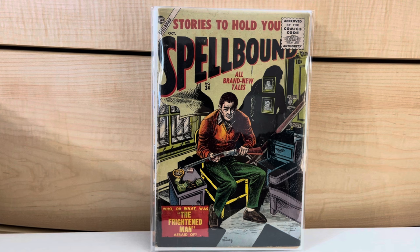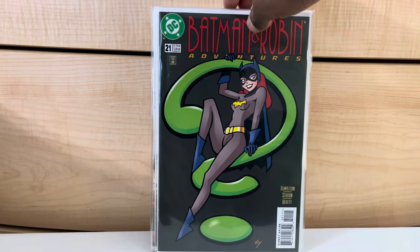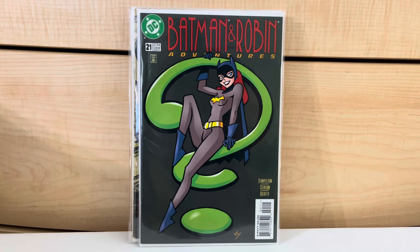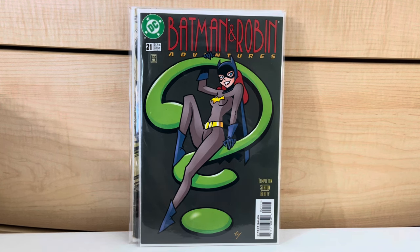Okay, so these next crop of books here are all dollar books. All right, so let's start with this book here. This is a book I never thought I would find again in the dollar bins, but here we are. I'm very happy to have found another copy here. So we've got Batman and Robin Adventures number 21, beautiful. Is this a Bruce Timm? Ty Templeton. This is a Ty Templeton cover.